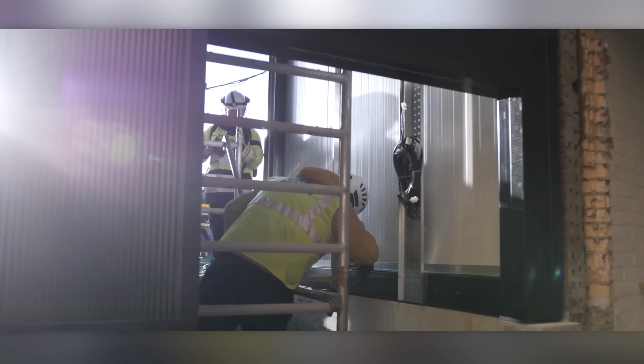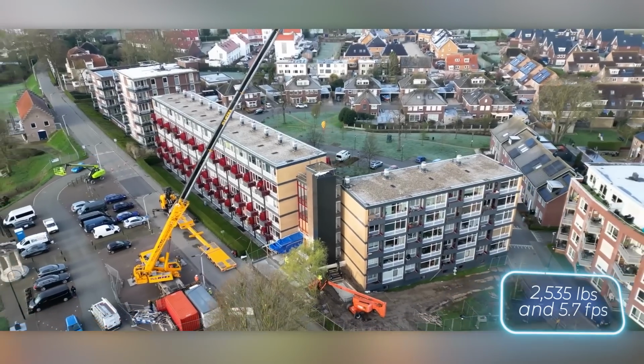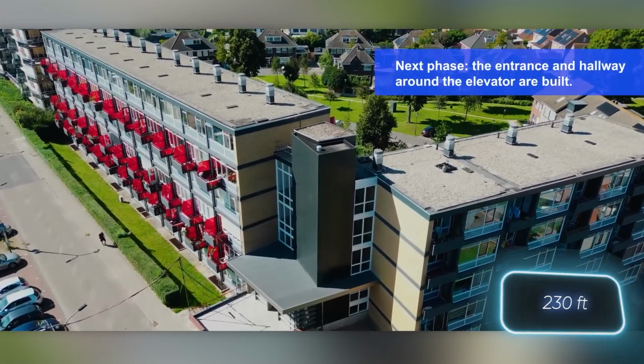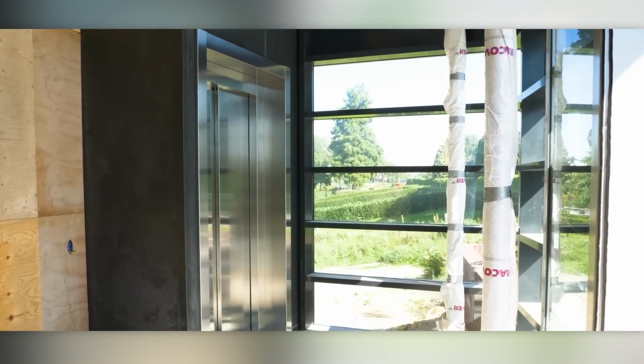This new model accommodates up to 15 people, it has a capacity of up to 1,150 kilograms, and moves between floors at 1.75 meters per second. With a height limit of 70 meters, it's ideal for low to mid-rise housing. Customers can choose from 52 designs and order up to 4 elevators.